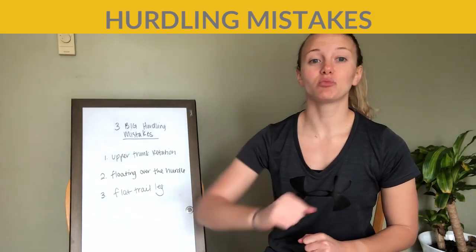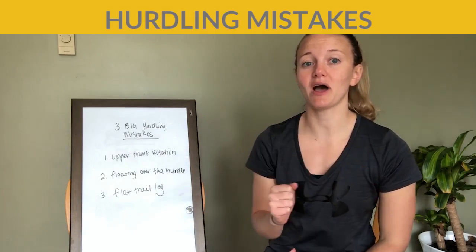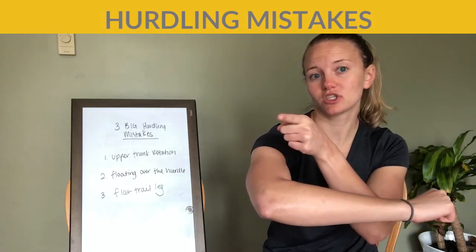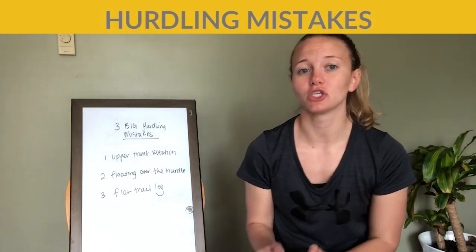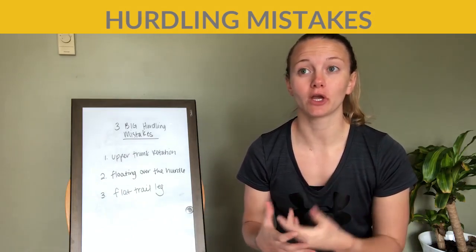That's one of the biggest mistakes that I see in hurdlers: bringing this arm across. Now, if you bring your arm up like this, it's fine. My trunk didn't move positions. But if you bring it across like this, now you see that my energy is actually going this way, whereas the finish line is in front of me. So I'm letting energy go out to the side where I shouldn't. That's crucial when you're doing hurdling form.